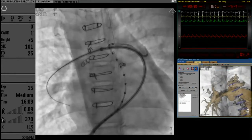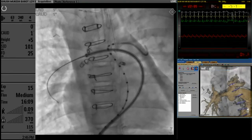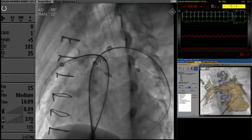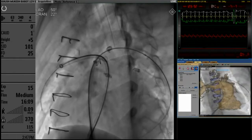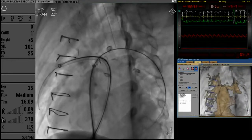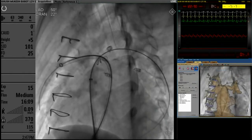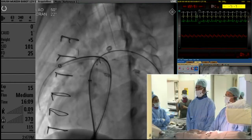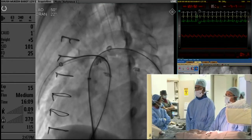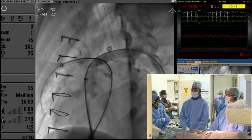Next. Then through this, we put in a 9 French sheath. So this is a 9 French Flexor long sheath. Next thing, the same doubt was there on the left. So this is a left Mustang, the same 10 millimeter. We balloon dilated. Here we got a waist relief at around 10 atmospheres. Now you can see the balloon coming up. Now keep watching. This waist was there up to 10, and then at 10 it opened out.